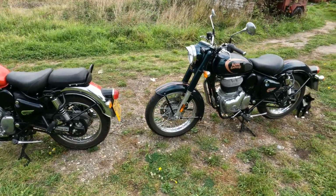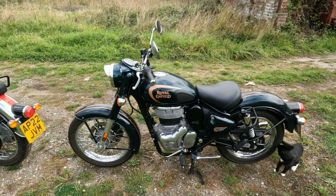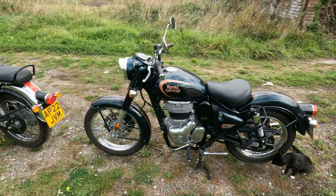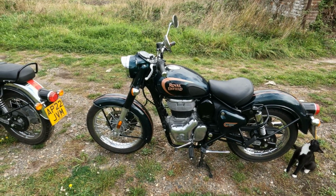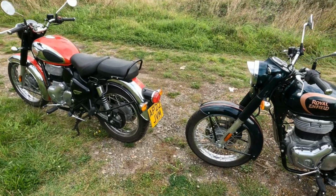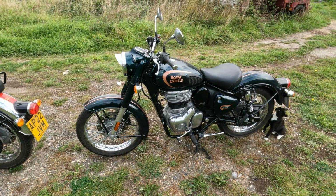I definitely won't be myself. I mean, I've got plenty of Bullets anyway, old ones, but it's not sufficiently different. I don't think it constitutes a new model, just putting a few more bits on it and making it look a little bit like a Bullet. It's not a new model at all. It's just a rework of one of these. Perhaps I'm just a scathing old git, I don't know.